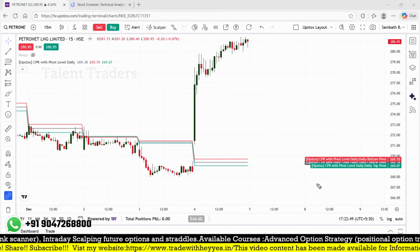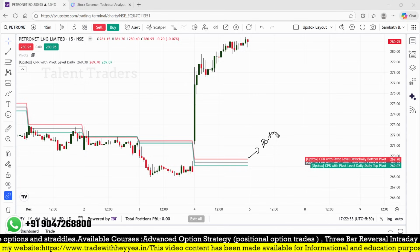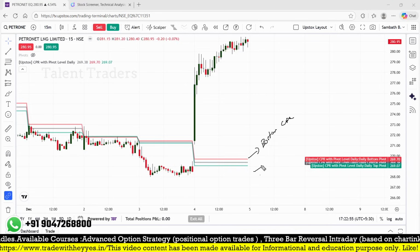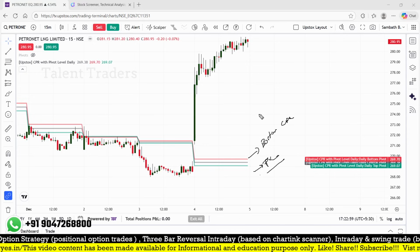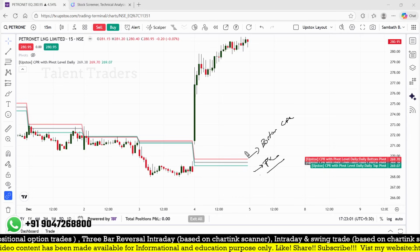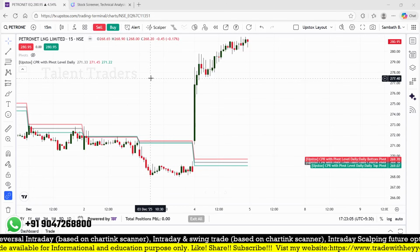Here, this red is the bottom CPR and green is the top. So in this case, it is reversed. Normally green should be higher and red should be lower. In this one, the previous scanner will never find those stocks.